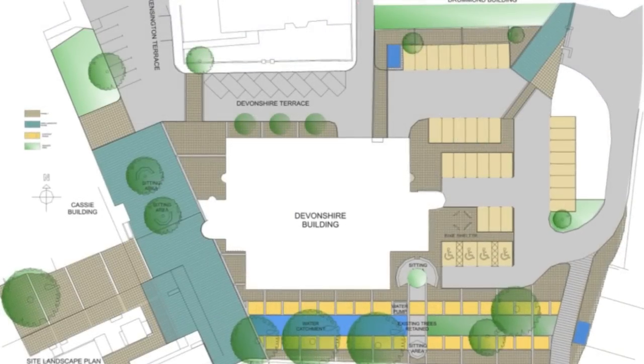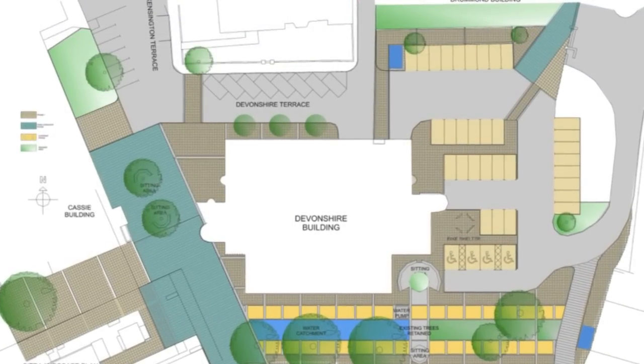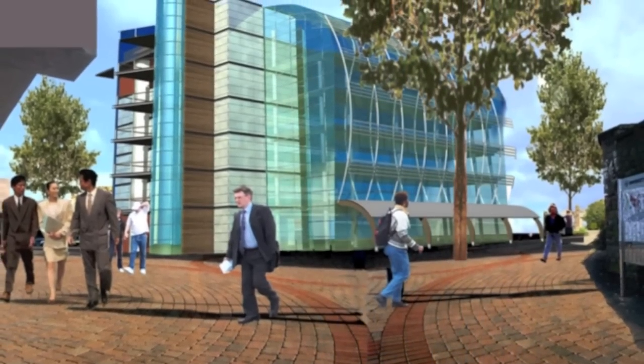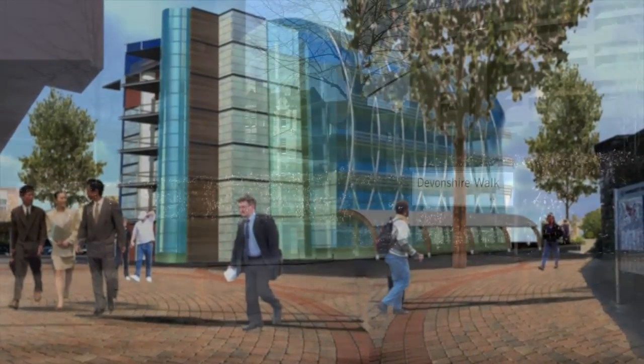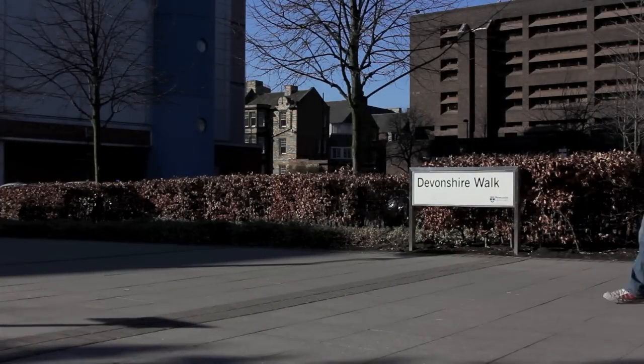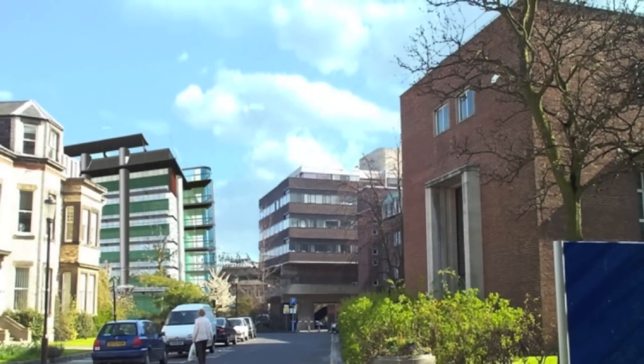There are 63 parking spaces surrounding the Devonshire Building, the majority of which being roadside parking, but there is a car park next to the building that has disabled parking spaces. Surrounding the building are several seating areas which during the day are in the sun, and the main entrance is situated on the west side of the building and is easily visible from the main road and the main pedestrian route.